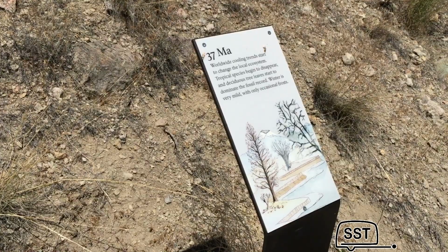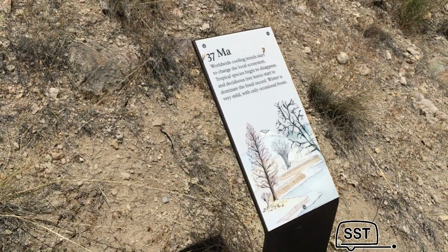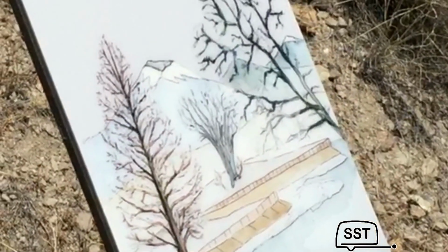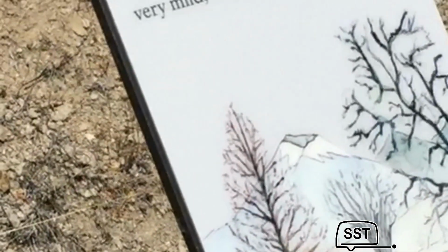Worldwide cooling trends start to change the local ecosystem. Tropical species begin to disappear, and deciduous trees' leaves start to dominate the fossil record. Winter is very mild, with only occasional frosts.